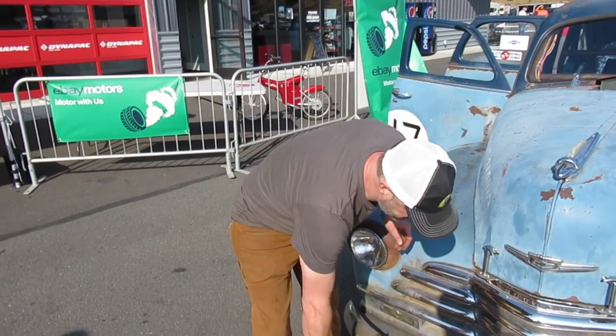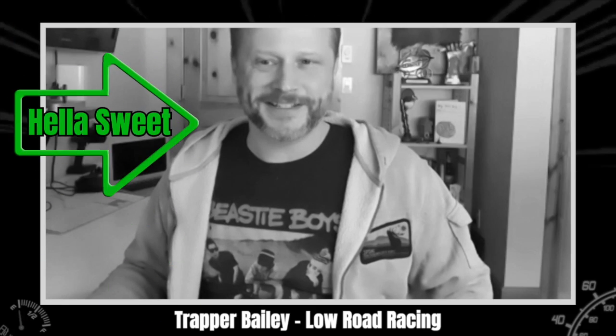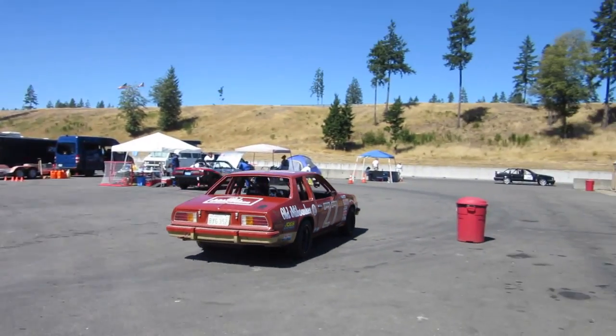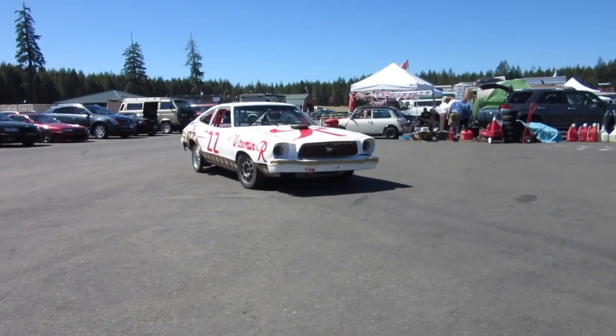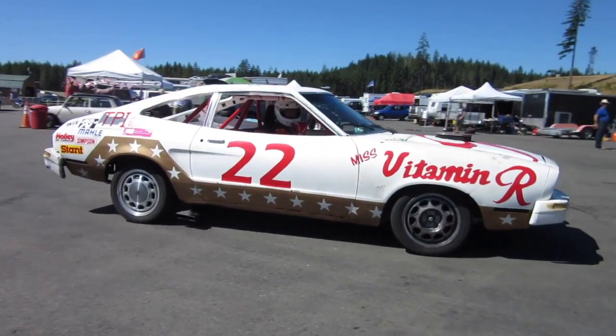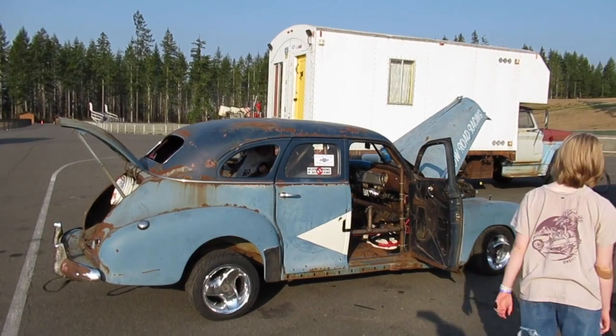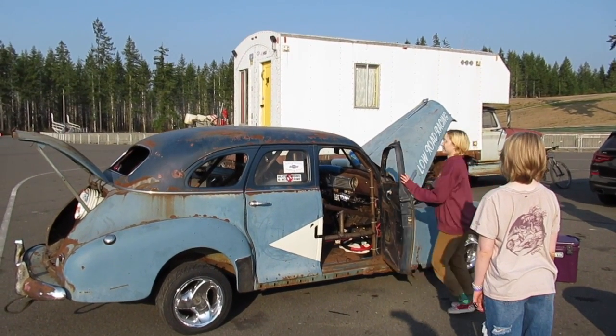Now, Team Captain Trapper, you may remember him from a previous 5 Questions video. He's got a lot of cool stuff. He's got a mini NASCAR Pontiac Sunbird J body. He's got a Mustang II Rainier Beer Endurance Racer. He's got good stuff. Yeah, and despite all of that interesting stuff, for a race at the Ridge in Washington, they brought easily their oldest Lemons car so far, the 1947 Chevy Stylemaster.